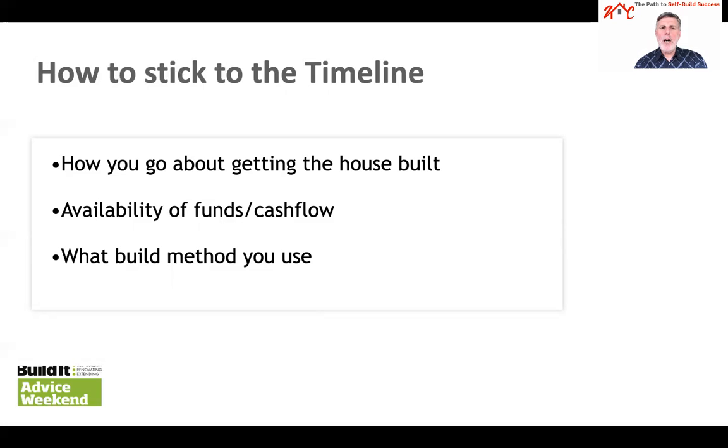Availability of funds and cash flow. Ensuring you have funds to pay suppliers and contractors at the appropriate time is fundamental in ensuring there are no delays in the building operations. Payment terms need to be agreed and written into the contract between you and the contractor prior to any work commencing. There's nothing that will upset a contractor more than payment terms not being adhered to.